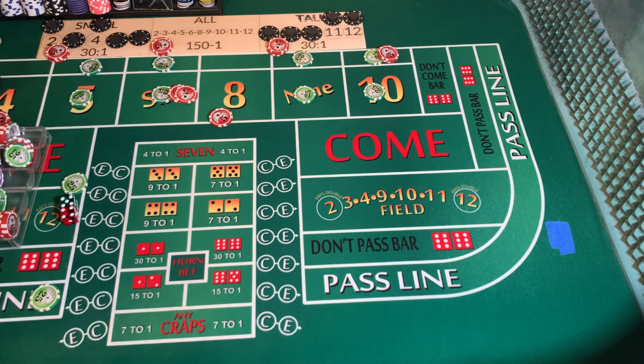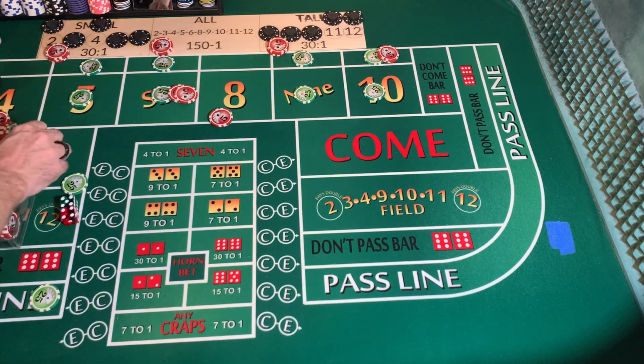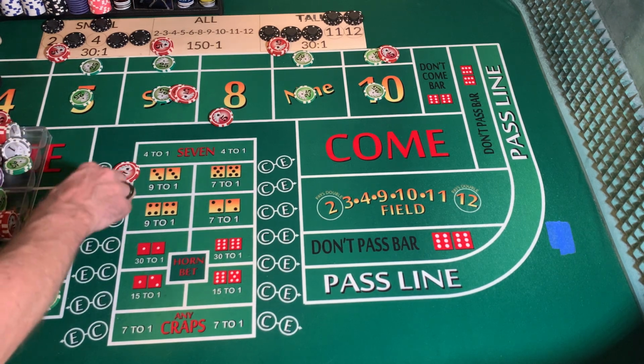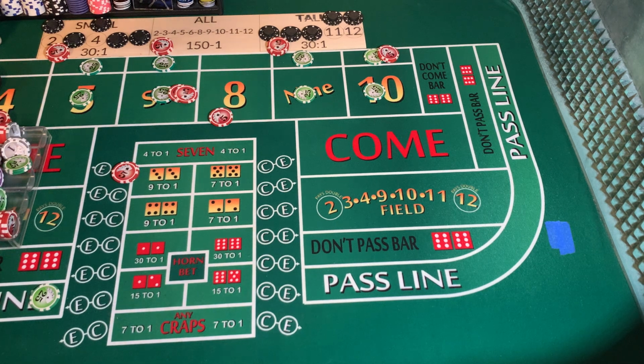Okay, I'm back. We've paid everything. We hit the 9. It's a come out roll. We're going to put $10 on the any craps bet, and we're going to rack that 25. Okay, the 5, 6, 9, and 10 are working, including the odds. 3, 2, 1, 3, dice out.